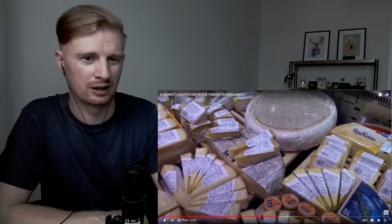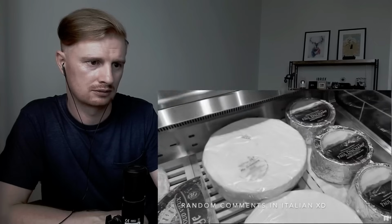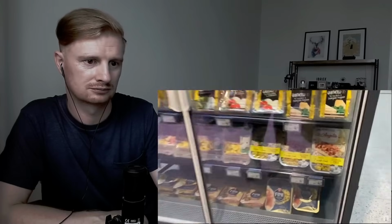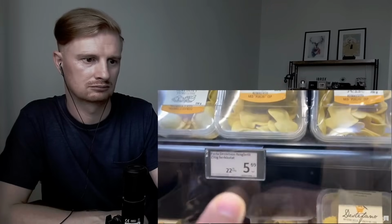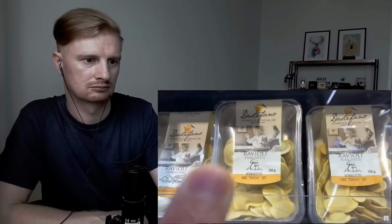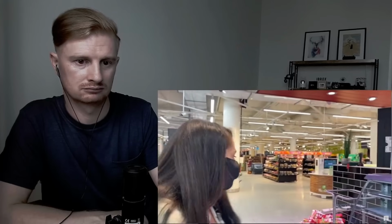That looks like a lot of good cheese. I absolutely love cheese as well. All the types of cheese. Every cheese. We have also Italian products. I don't know what that is. Never heard. But look at this, it's 5 euro 69, this pack of 250 grams. Yeah, this supermarket is huge. And they have everything.